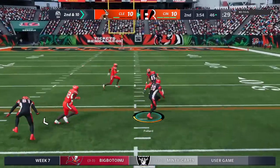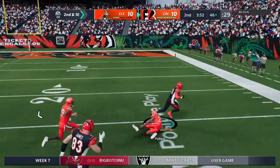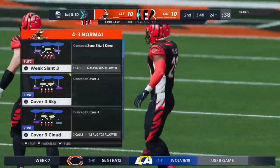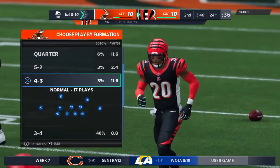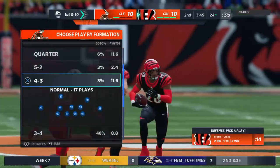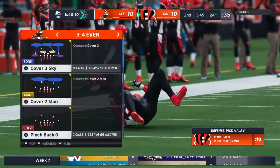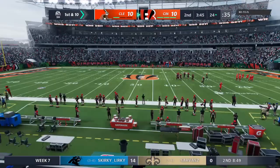Pollard going to try the right side. And he goes down, but not before getting this inside the 25. 22 yards there, a 1st down. I think they like this drive a little bit better there, partner. Running game helping out, picking up some of the slack. Because remember, the last drive they went 3-and-out.